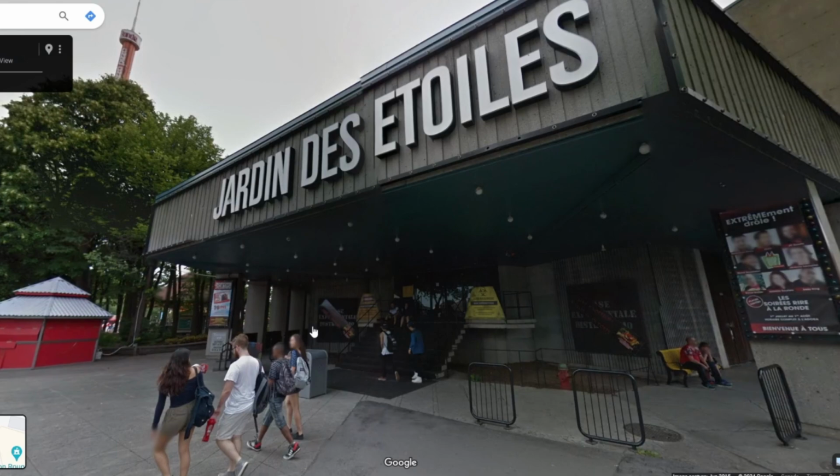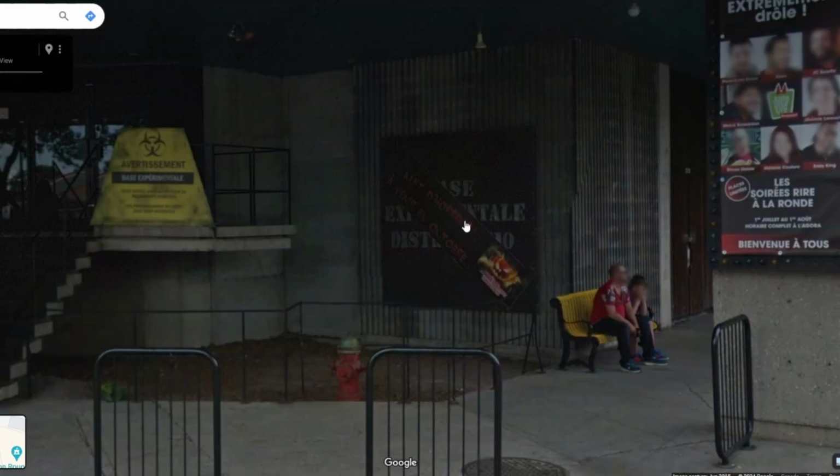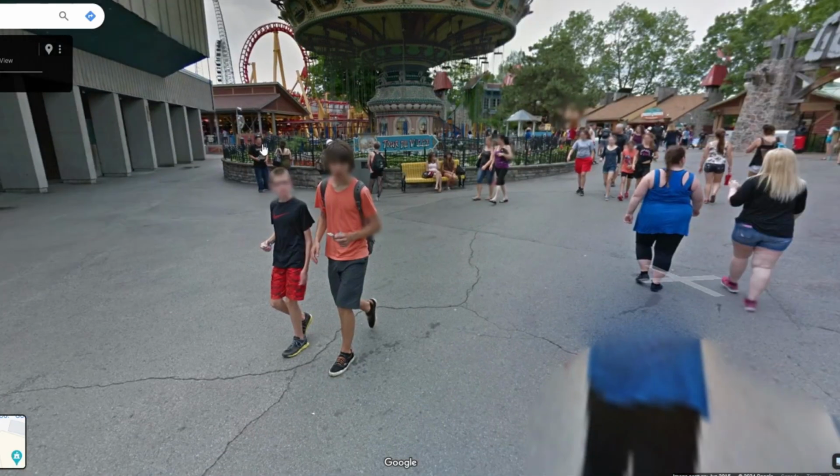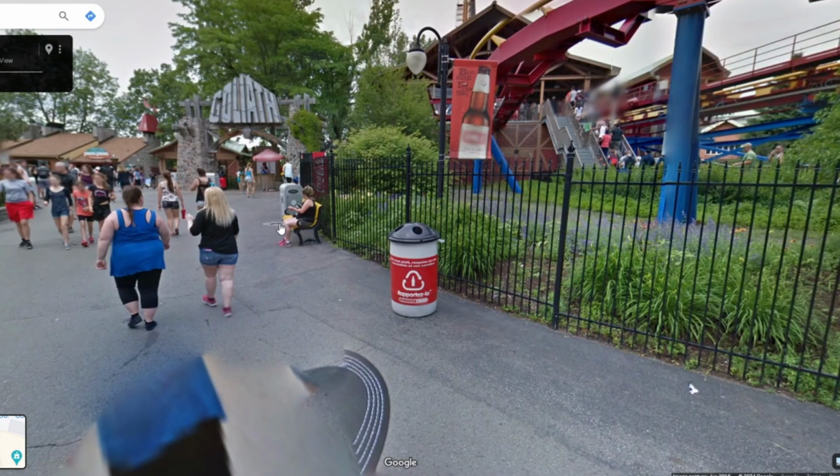This is like a performance hall, isn't it? Or is it a haunted house? No, this is a haunted house. Yeah, that was another thing that was closed during COVID. Everything was closed during COVID.